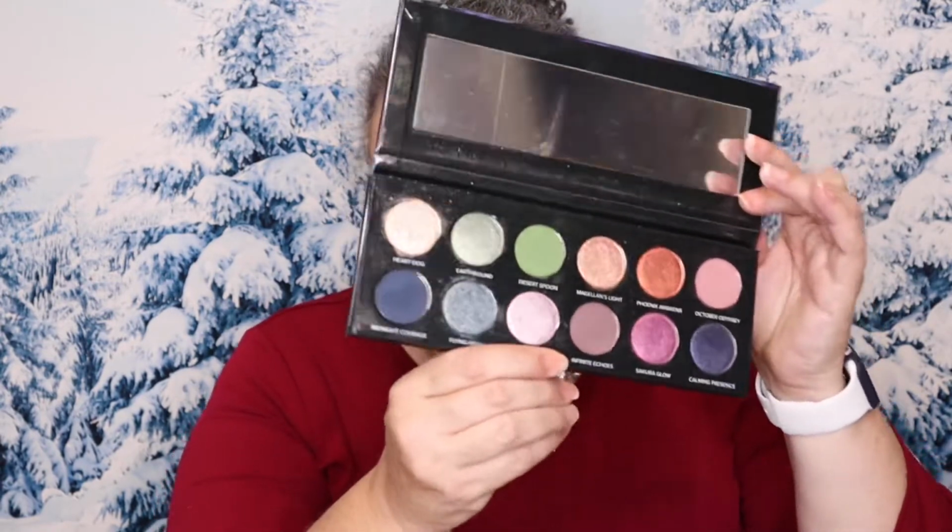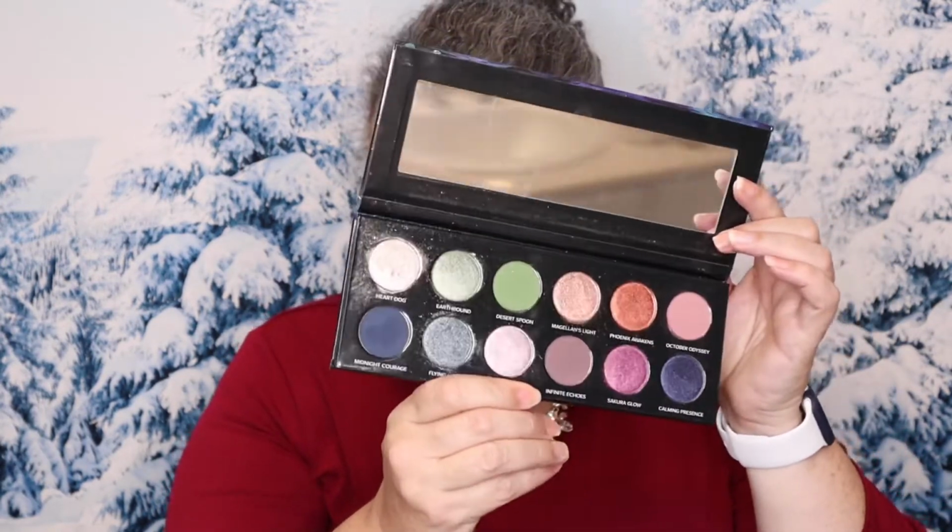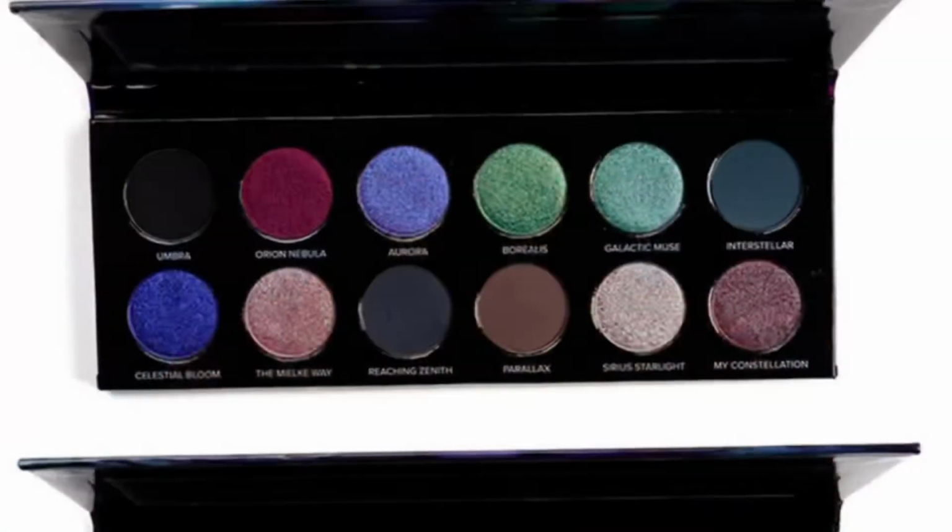And we have the Sydney Grace On the Horizon. This might be the cohesive color story that I like the most out of all of the three palettes. Cannot wait to try more things from Sydney Grace.